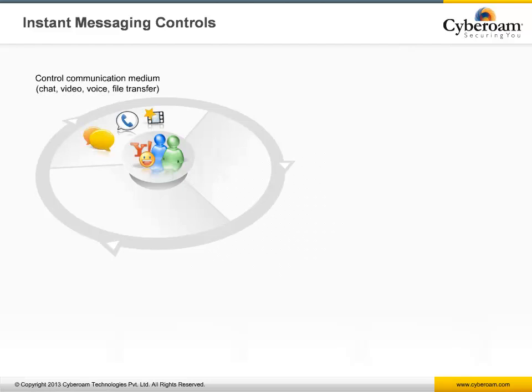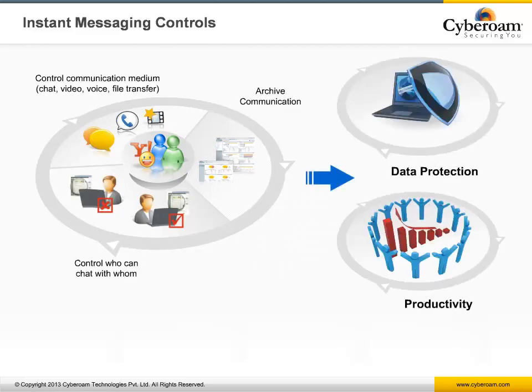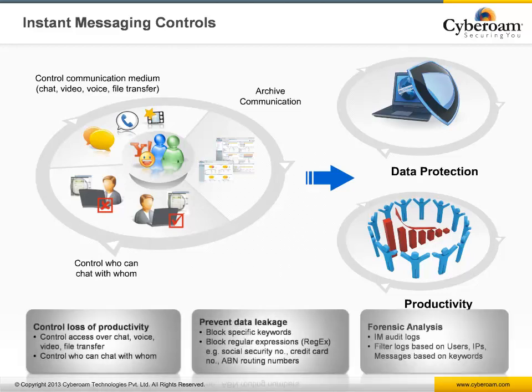Another unique security feature of Cyberoam is protection over instant messaging. With IAM controls, the administrator can define access controls of who can log into IAM, chat including video and voice with whom, and even control file transfers between users. It also prevents data leak by blocking content and regular expressions like credit card numbers or social security numbers. All IAM activities are logged and available as user-based reports.